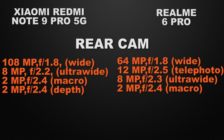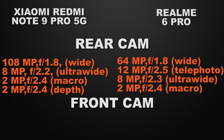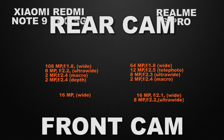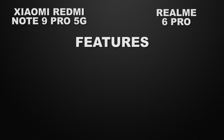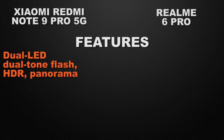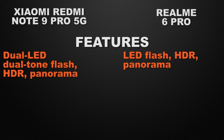And about the selfie camera of the devices, Note 9 Pro 5G have 16 megapixel of camera, whereas 6 Pro have dual camera setup, 16 megapixel of wide camera and 8 megapixel of ultra wide camera. So the winner here is 6 Pro because it have dual camera setup. Let's talk about the camera features of the devices. Note 9 Pro 5G have dual tone dual LED flash with HDR and panorama, whereas 6 Pro have LED flash with HDR and panorama. So the winner here is Note 9 Pro 5G because of dual tone dual LED flash.